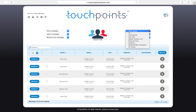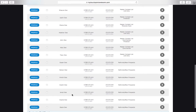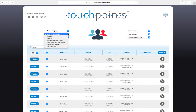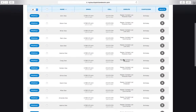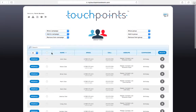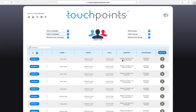It would make perfect sense if I show all here. Again, this is just a demonstration. I'm going to select all. I want every single one of them to receive my birthday text. I hit OK. Everyone in my database from here on out will receive a birthday text from me. It'll have a nice little photo: happy birthday, hope you have a great day. And you're going to get a lot of thank yous. I definitely want everyone to be on my holiday campaign, so I can go ahead and select that. You can see where we're going here.